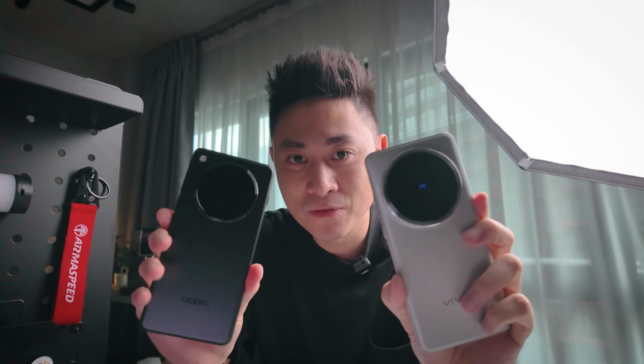So if you just take a look at the design here, of course, they each have their own unique look. The Realme itself, personally, I think it's quite a standard design. It's not super slim. It looks okay if you ask me. Personally, I'm a fan of this orange colorway, but there's also the silver or gray if you want to go for a more subtle kind of look.